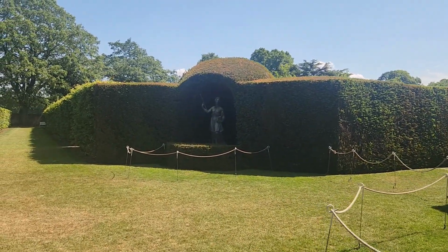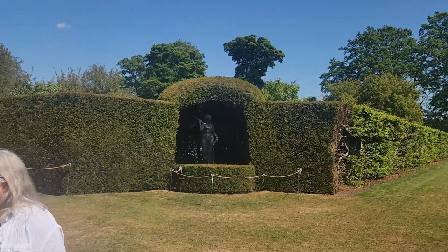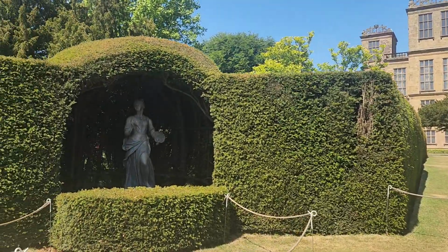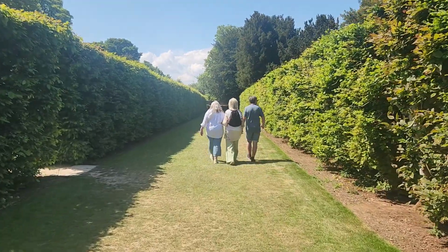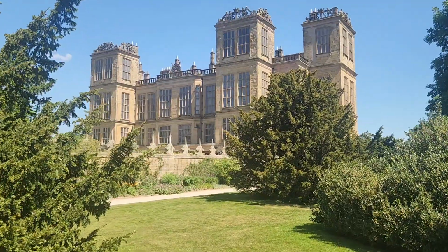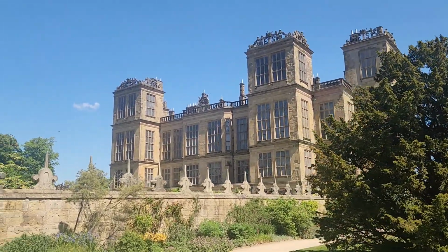These are all fenced off, and the only way to go is straight ahead. So we probably have to go down there and round then. Try again. It's a bit confusing. We're lost in a maze, following the blind. Trying to find the entrance. I'm pretty sure it's up this drive.